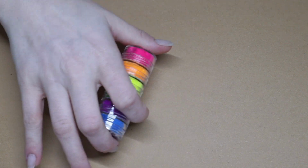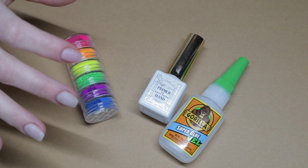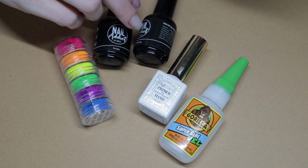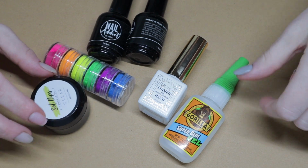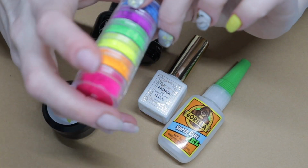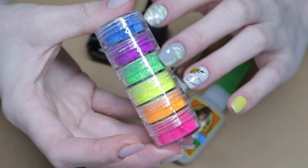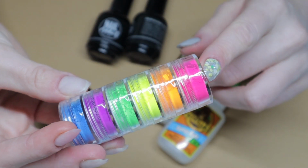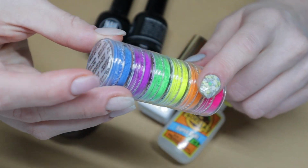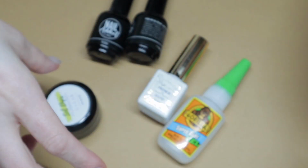So I'm going to insert some miscellaneous items that I bought recently, things that don't really have a rhyme or reason. They're just random stuff. Not random, but kind of random per se. So I bought a little tier of pigment powder because I want to use this over gel polishes and stuff, and maybe over dip powder. I just thought it would be fun to start using this in the summer months to see how well I can incorporate this into my mani routine.